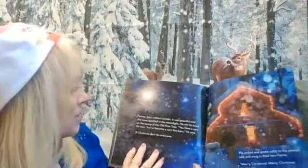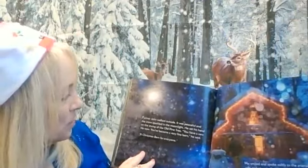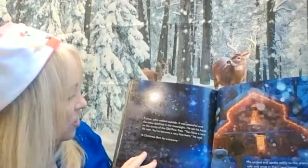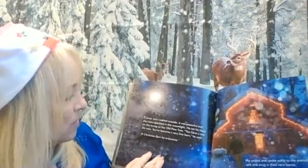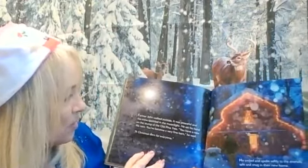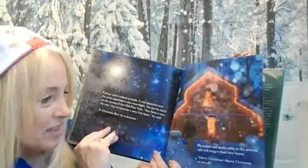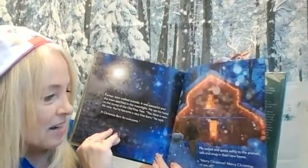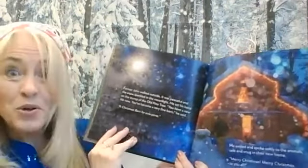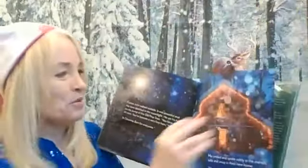Farmer John walked outside. It was peaceful and the snow sparkled in the moonlight. He set his hand on the stump of the old pine tree. "You have a new life now. You've become a very fine barn," he said. "A Christmas barn for everyone." He smiled and spoke softly to the animals, safe and snug in their new home. "Merry Christmas! Merry Christmas to you all!" It's a beautiful barn.